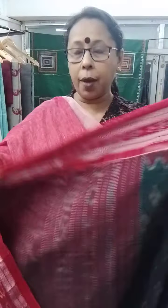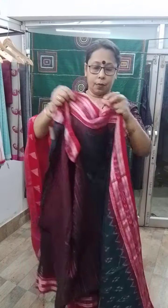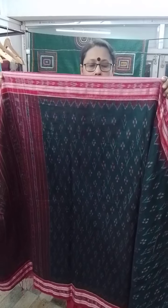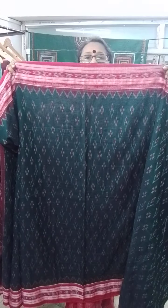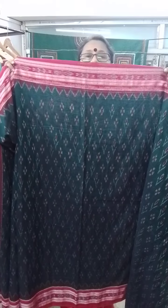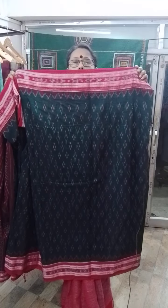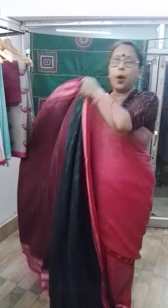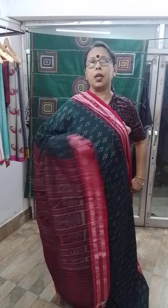I'll show you in another way. This is the pallu. Both side, this type of border. Khandwa cotton from Orissa. Price is 2500, the saree price, and the blouse piece is 250.